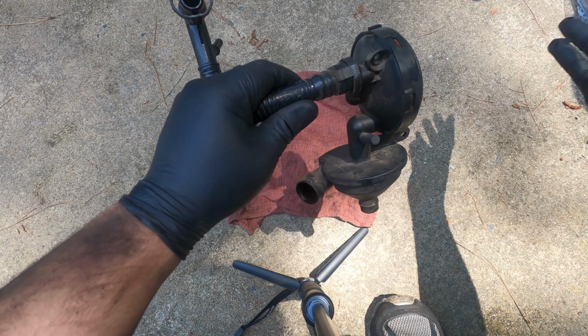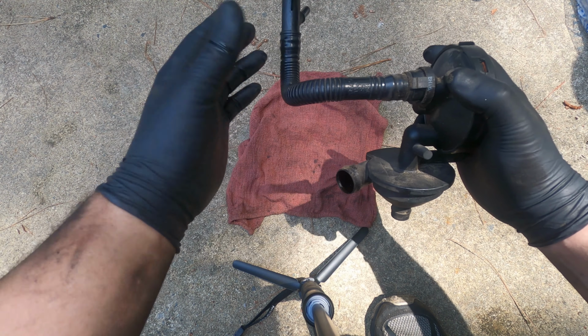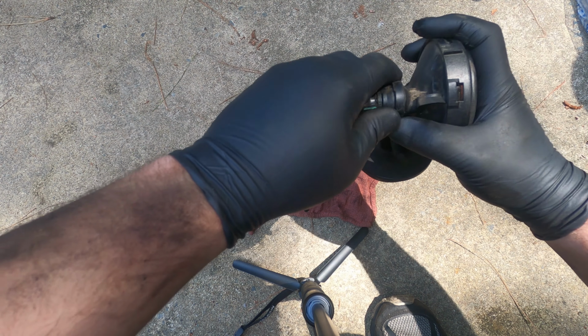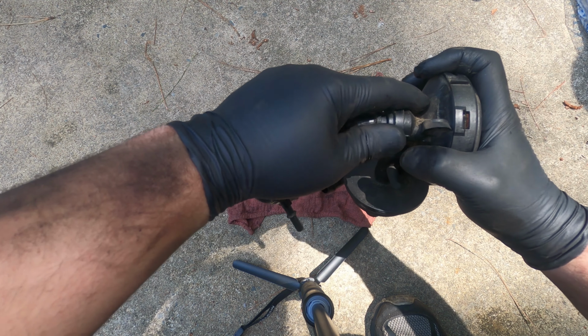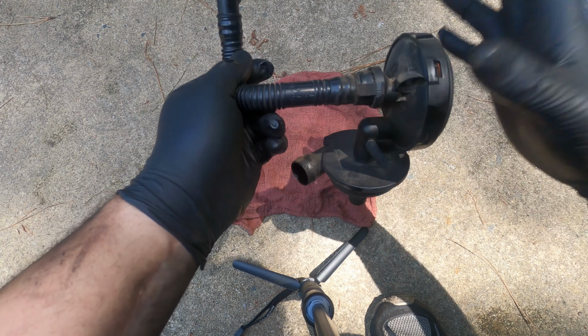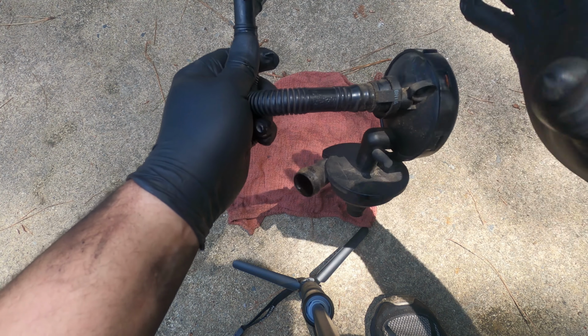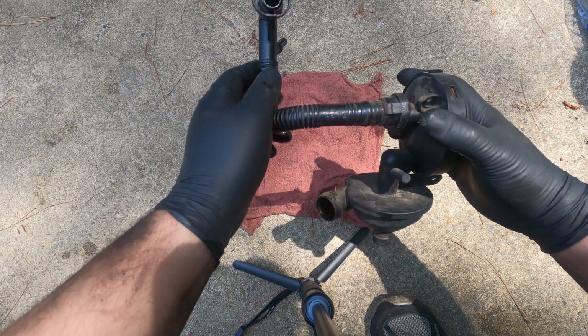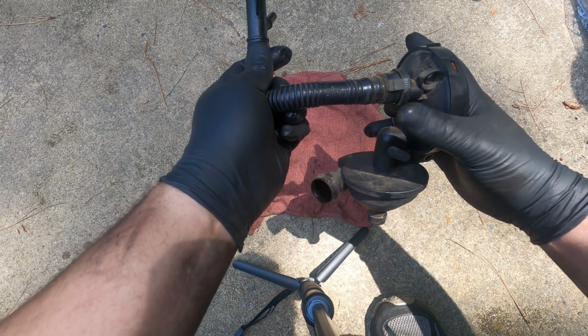Luckily, the plastic you're dealing with on the new hose is not as brittle as the old hose, so the likelihood of breaking it is very slim. I've never broken a new one. I've broken plenty of old ones, but I've never had a problem with breaking a new one. So I'm going to get everything put together there, and I'll show you the process in the car. It's kind of hard to show you because I can't really get the camera in there, but I'll show you what it looks like.